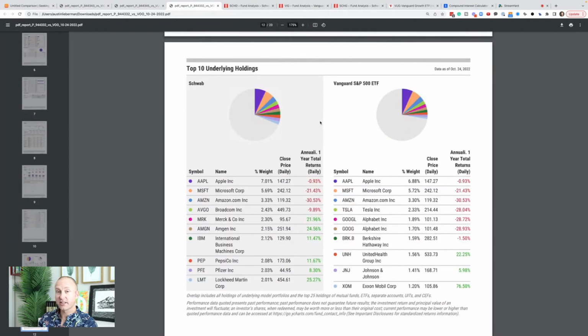All right, so now let's look at the top 10 holdings. This would be the top 10 combined if you own 50% SCHD and 50% SCHG versus if you own the S&P 500 or VOO. So you get Apple, Microsoft, Amazon, Broadcom, Merck, Amgen, IBM, Pepsi, Pfizer, and Lockheed Martin versus Apple, Microsoft, and Amazon. They're the same right there with about the same concentration. But then in the S&P 500, you get Tesla, Google, Berkshire, United Health, J&J, and ExxonMobil.